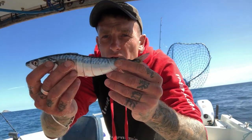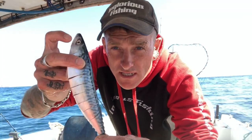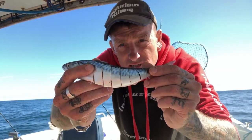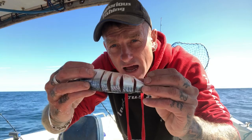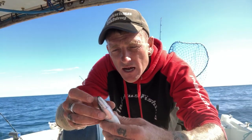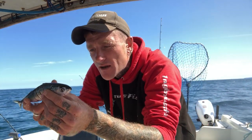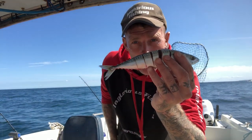Now, look, these are some mackerel which I've caught. I caught these yesterday, actually. These are from the previous video. And all I'm doing is scoring lines in them either side, about six lines like that. Let the juices come out. And literally just through the mouth, through the top of the head, have the hook come through it. And that's how I caught the last turbot. So hopefully, put the same on, same hook, same rod. We'll do it again, baby. Stay tuned.